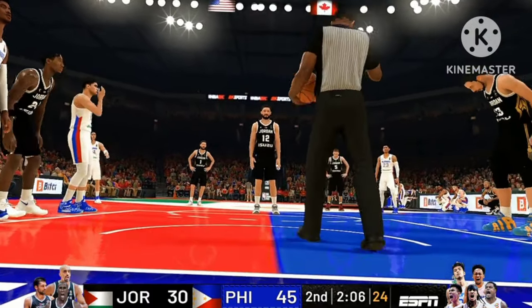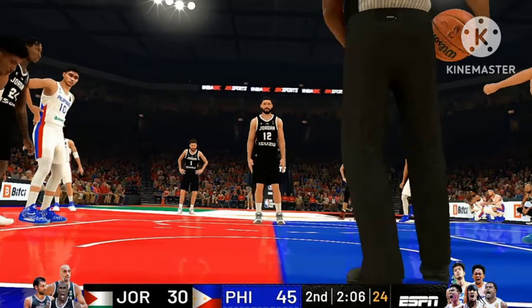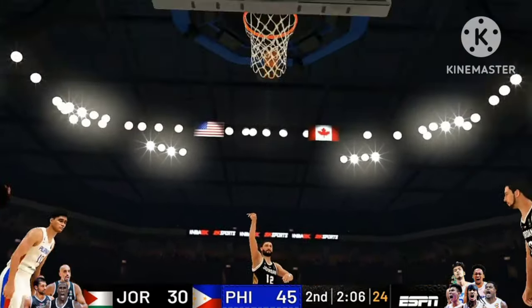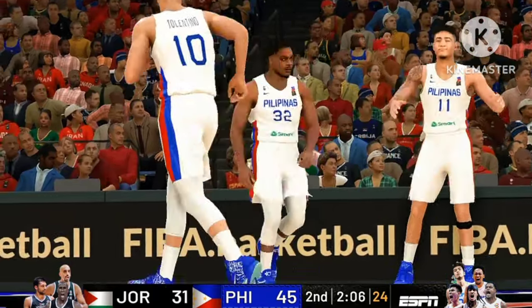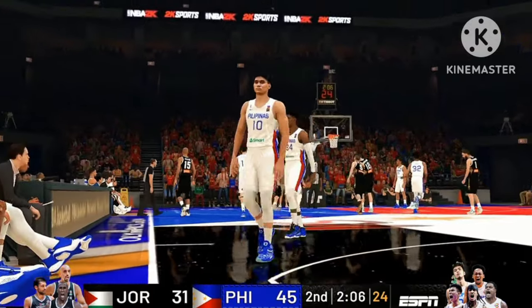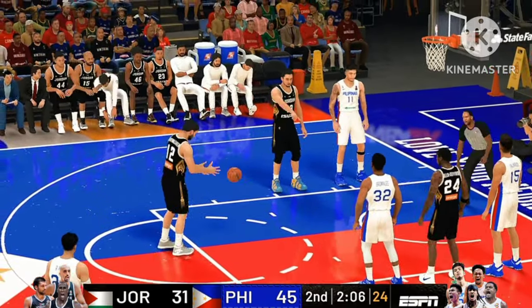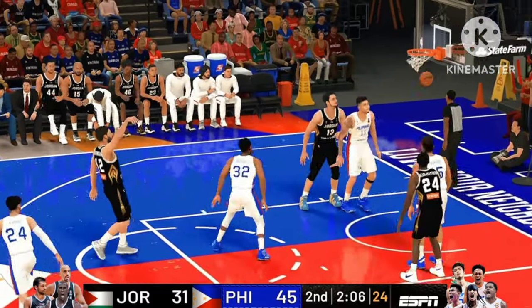Two shots. Max on the first. And the first one at the line is good. Both good from the line that time.